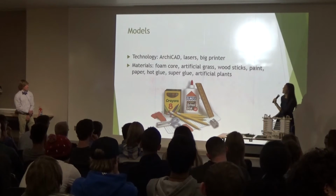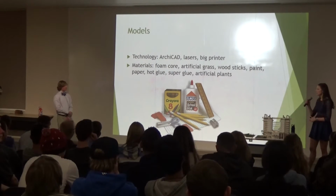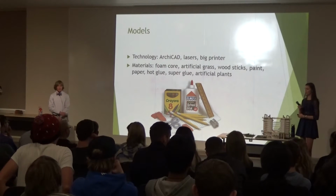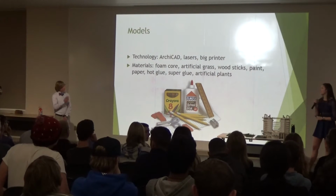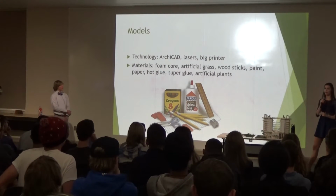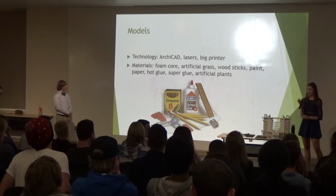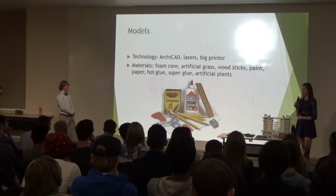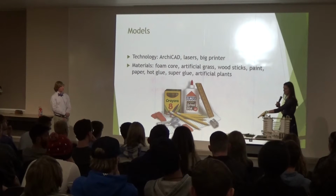Okay, so our models, you can see right now, the technology we used was ArchiCAD, the lasers, and the big printer. So we used ArchiCAD to lay out all the laser cuts for them, and then we used the lasers. We set them up with the laser cuts that we printed out in ArchiCAD, and they laser cut all of the foam board. And then the big printers were so we can cut out all the pictures that you can see on the side of our models.